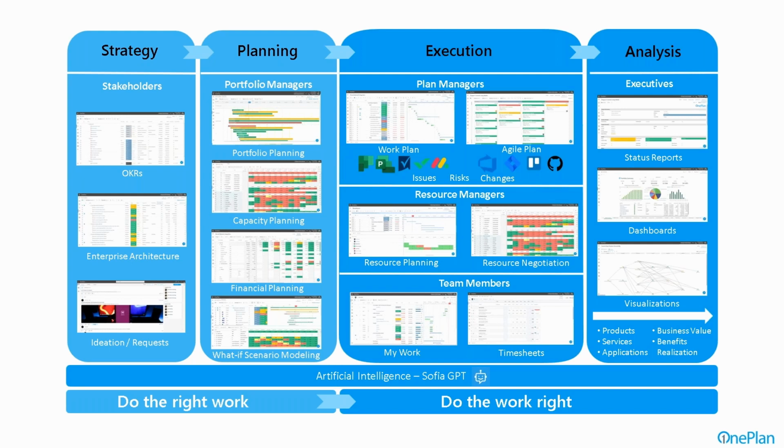In terms of analysis, we have a formal status report within the tool, dashboards within Power BI, and a visualization to show the connections between all the different objects in the solution. We're supported by Sophia GPT, which is based on Azure OpenAI, which is secure to leverage generative AI as part of your project management use cases. So if you're a marketing organization, what we would do is look at your requirements and then tailor the solution based on those specific needs to drive your PMO.